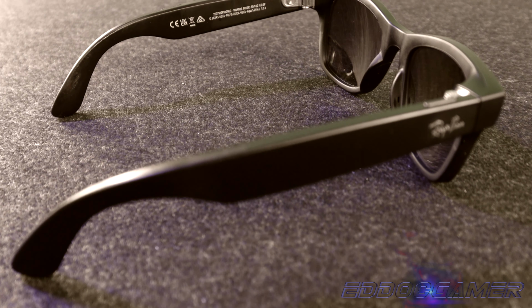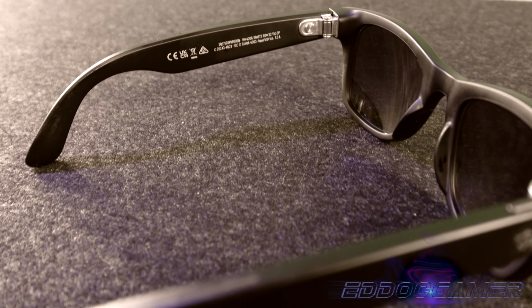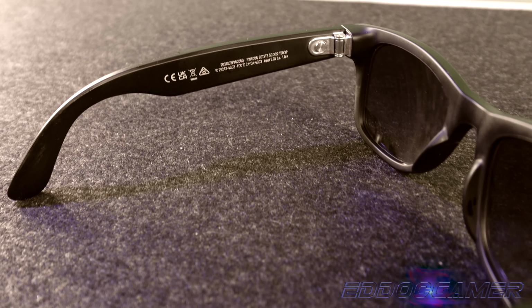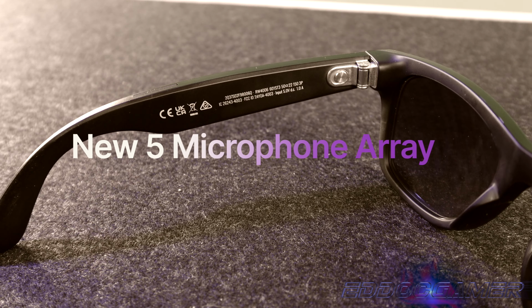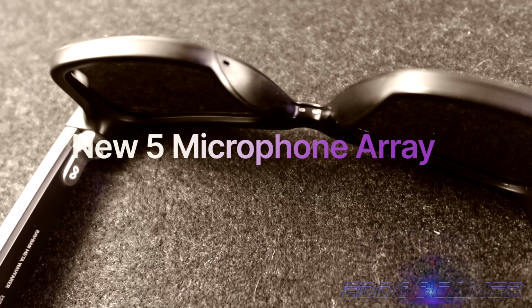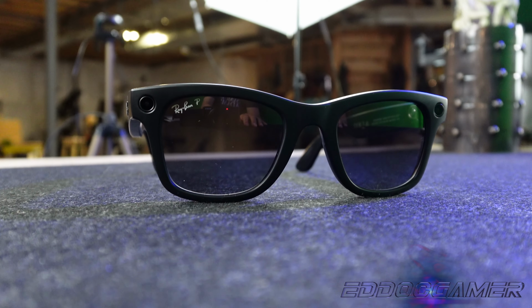The previous iteration of these glasses had 3 microphones to capture voice and sound quality from all directions, but the RayBan Meta glasses now have increased this, equipping glasses with an open-ear speaker and a 5-microphone array. One of the microphones is actually located in the bridge of the nose to get great sound quality for voice recording.